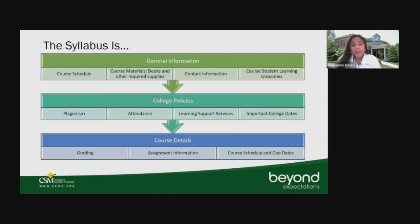In the syllabus, we have general information about the course, like the course schedule, when we're meeting, and what type of format we're meeting in, the required course materials, books and supplies, and where you can get them. You can always get all your course materials at the CSM bookstore, either on campus or online. Contact information, how to get in touch with your instructor, and the student learning outcomes, what we expect a successful student to know at the end of the course.